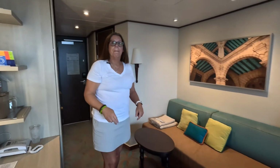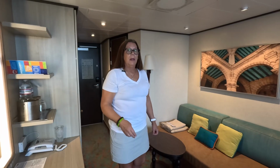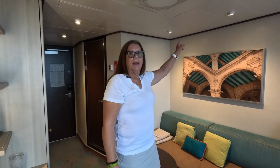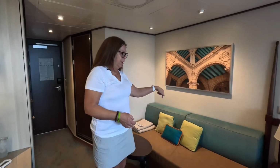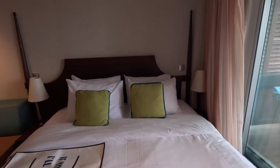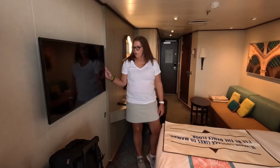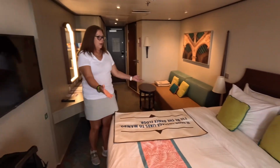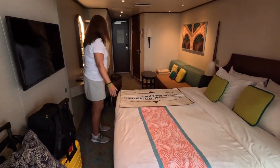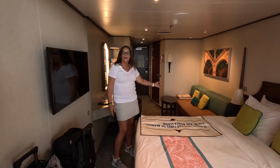But you can only go out to the Havana pool and stuff like that if you have the wristband? Right. But you could have an aft balcony above us. And that's a Havana room, and it gets you a wristband down to this area. And we have our king bed here. And of course, got our TV. And our king bed could be twin beds. And that is our room.